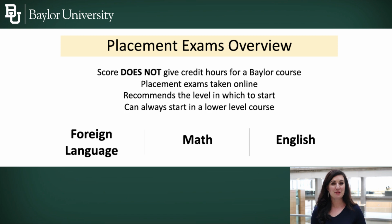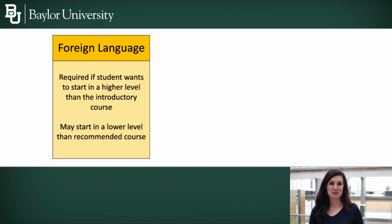There are three different types of placement exams that you might need to take before you start at Baylor or before we're able to register you for a particular class. The first is a foreign language placement exam. Just as a note, foreign language is not required on the BBA degree plan. It is an option for you in the communication option. However, if you want to major potentially in the future in international business or perhaps do a minor in a language, then you would probably want to start in a foreign language.